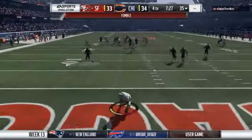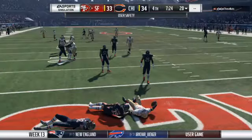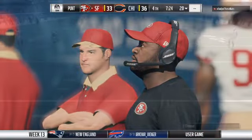Oh, a miscommunication on the lateral. The ball's out. Oh, a heck of a move. And it looks like the offense did get the football back, but it is clearly in that end zone, and it's going to be a safety.